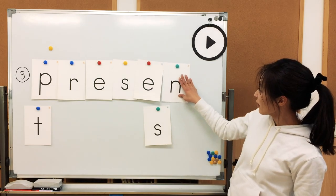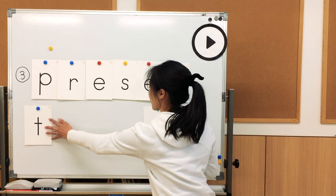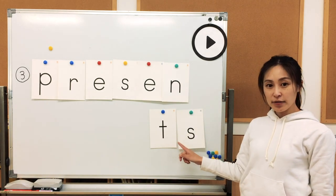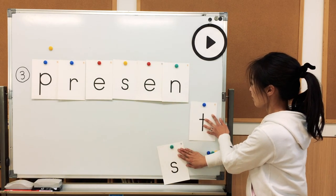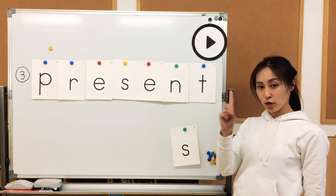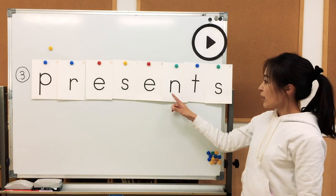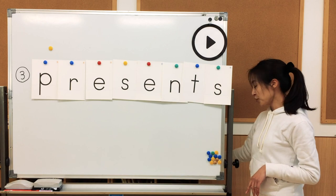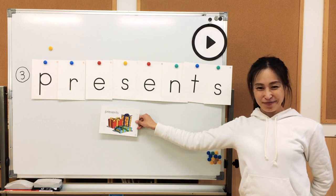Is the letter N. Presents. We have T and S. T and S make the sound S. If it's one, present. It's just one. Presents. Many presents. So what do you get for your birthday? Presents. Good job.